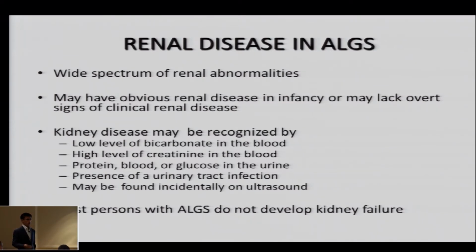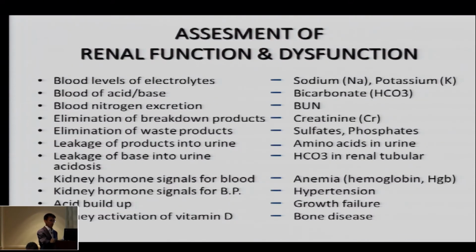And then on top of all that, you have other renal diseases in which you have a structural defect of the kidney, but you're otherwise clinically doing well, and you only find it because we're getting an ultrasound of your belly for some other reason. The key thing here is to know that most people with Alagille syndrome do not develop kidney failure. We'll go over the one or two instances in which we need to keep that in mind a little bit later.